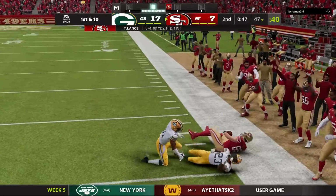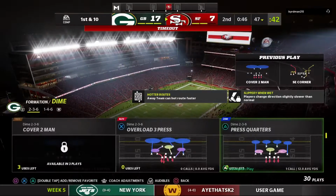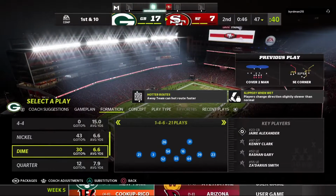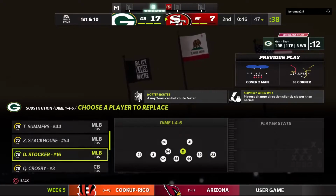This one caught by Kittle. And they work this well upfield across the 45. The 49ers now going to use the first of their timeouts as the clock stops here with 46 seconds remaining in the first half.